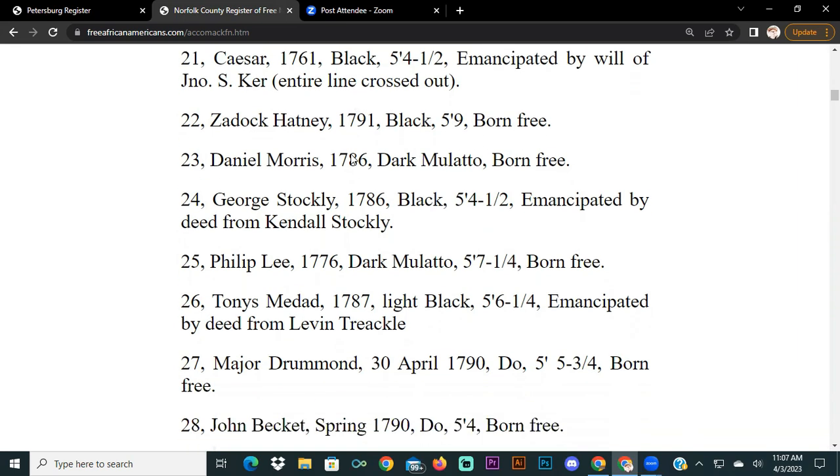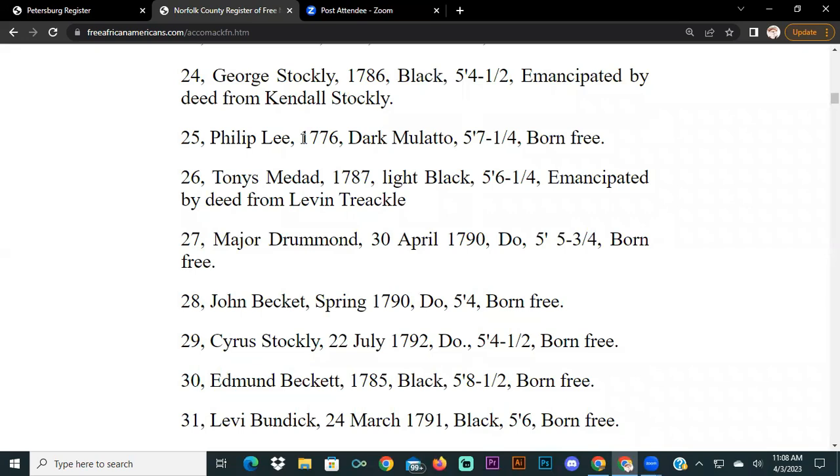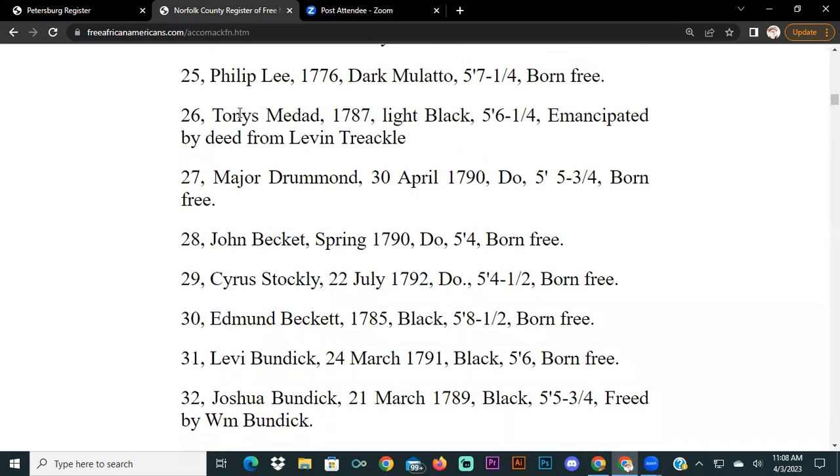All right. Next is Daniel Morris, born 1786, dark mulatto, born free. George Stockley, born 1786, black, 5'4.5", emancipated by the deed from Kendall Stockley. All right, George Stockley, Kendall Stockley. Philip Lee, born 1776, dark mulatto, 5'7 1/4", born free. All right, next we got Tony's Medad, born 1787, light black, 5'6 1/4", emancipated by deed from Levin Treacle.